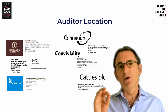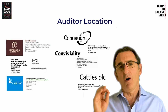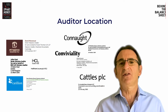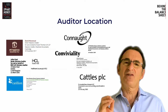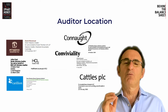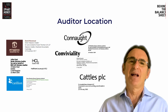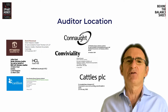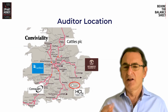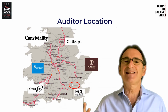The auditor location also used to be a good signal because we've had a whole string of frauds in the UK, and many of them were audited by a regional office in the Big Four. And the regional offices were more susceptible to having the wool pulled over their eyes. All of the Big Four firms now have technical centres of excellence in London, and the regional offices are now required to ask for help from London if there's something complicated. So this is less likely to be an issue going forward.